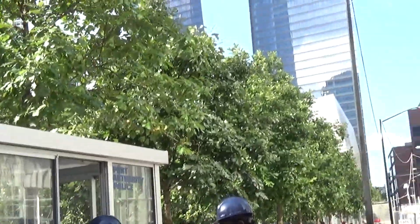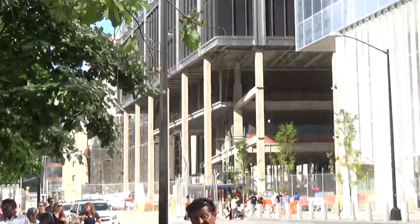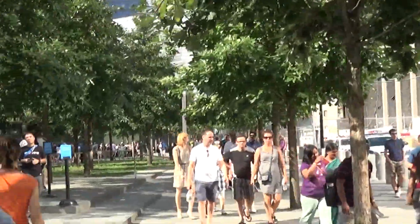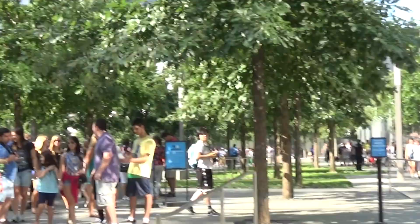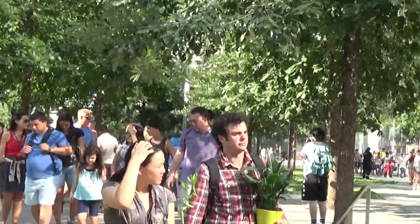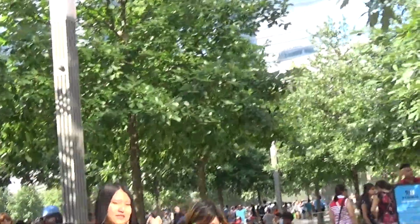So we're just taking another look here at the park. This is where the memorial is. So it's a chance for everyone to see the memorial. And of course, it's not a free memorial. You have to pay to get in, but they allow people to see the park-like area. And this is the other side of everything.